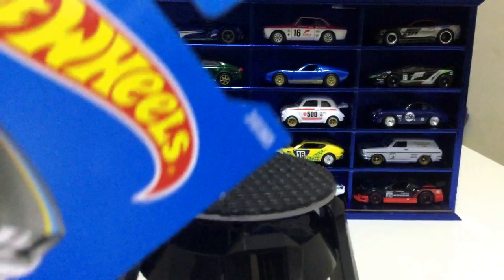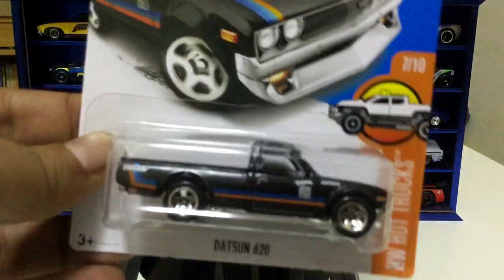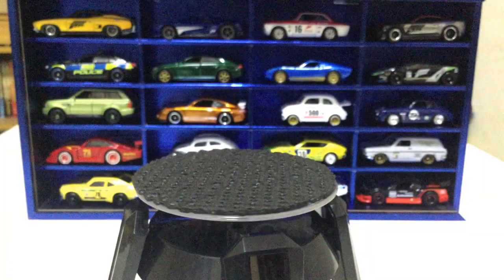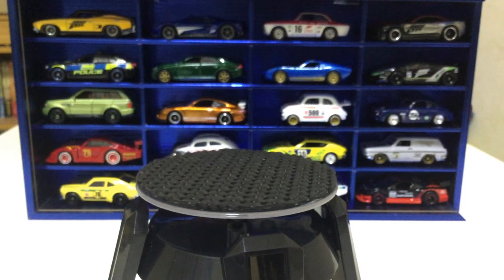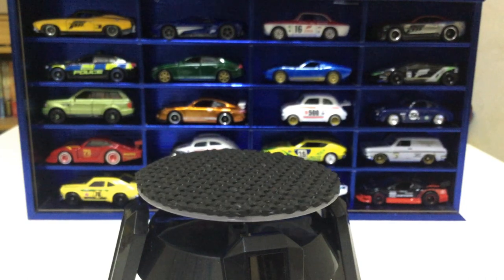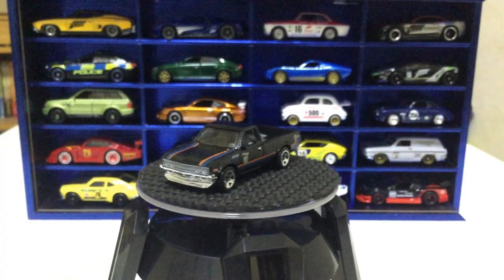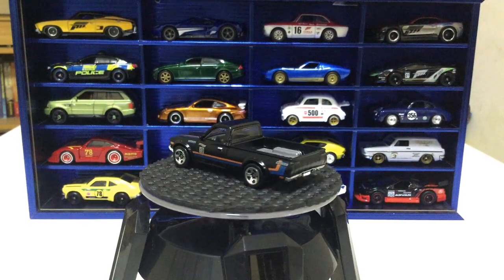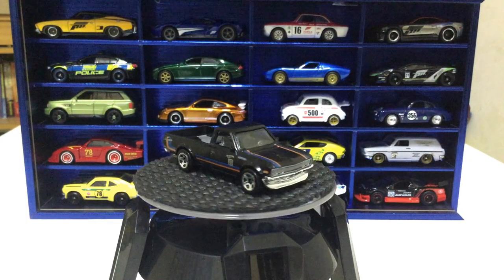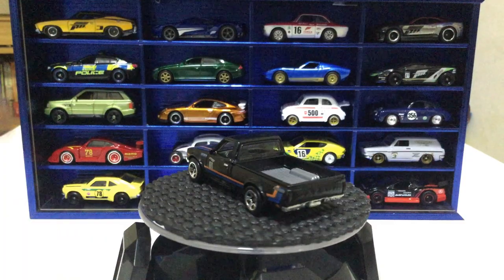First off, let's see. Oh my god, sorry about the focus. Okay, this one, Datsun 620, the black one. We're going to give it the kasiloose treatment. Yes, Datsun 620 in black. Look at that. Wow. Black, all black. See that? Let me focus it up a bit.